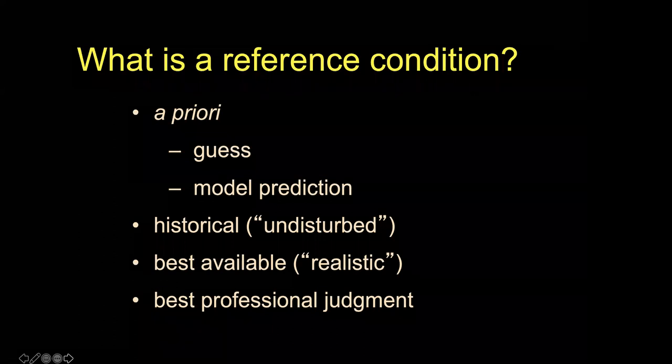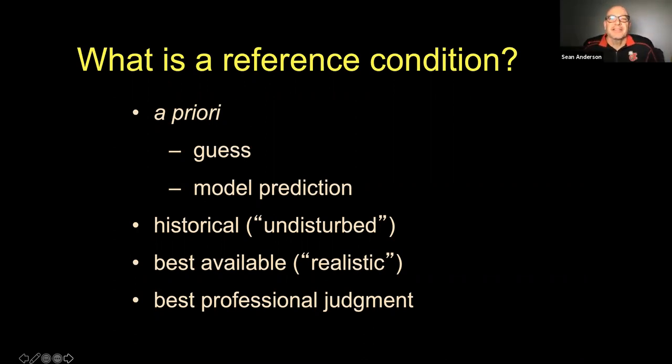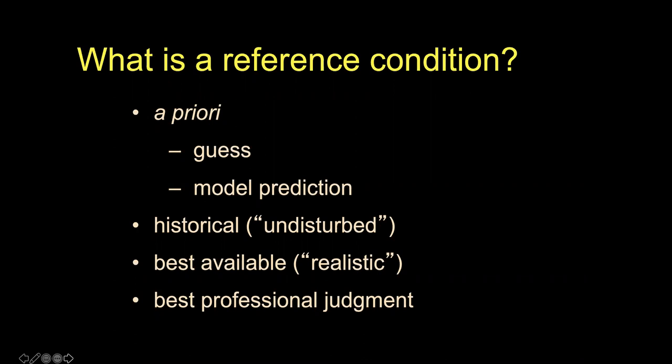Ecological functions. Services. Ecological functions, good. Tell me more specifically. So totally, but give me a specific example or two about ecological functions that you want to measure. Nutrient cycling. Okay, good. I like it.